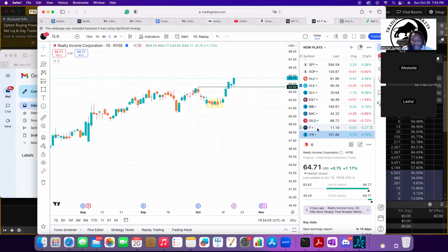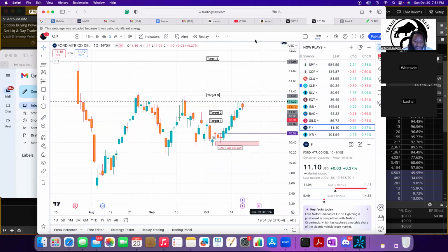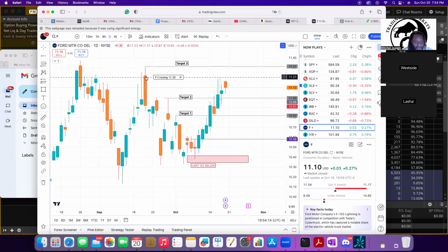So I did this on Ford. I also got back in Ford. But if you look at it, why did I get into Ford? Because look at how whenever there's a sell-off, you get big candles, right? A lot of times strong sell-offs, you get big candles. But then what happened after this last big candle, the candles started to get smaller and it didn't make a new low. It's like, this is the low. It did not make a new low.